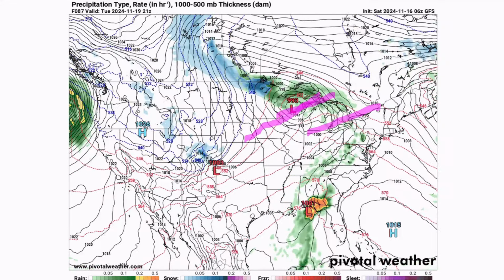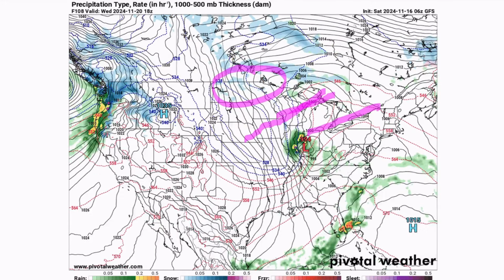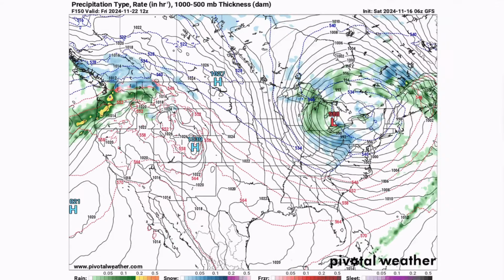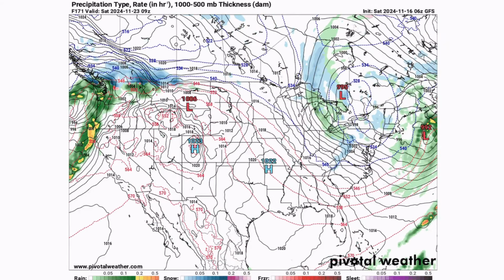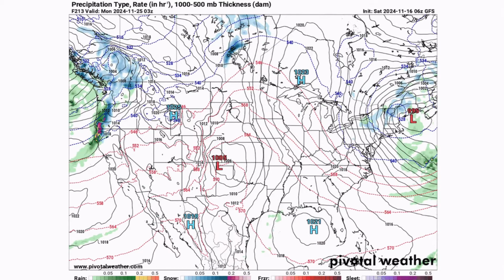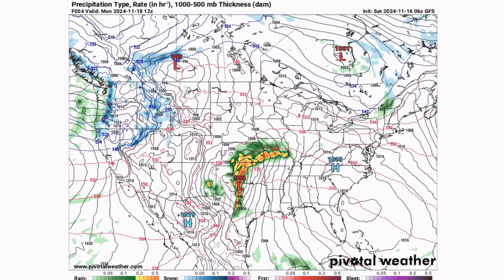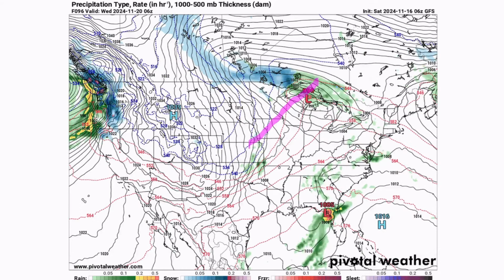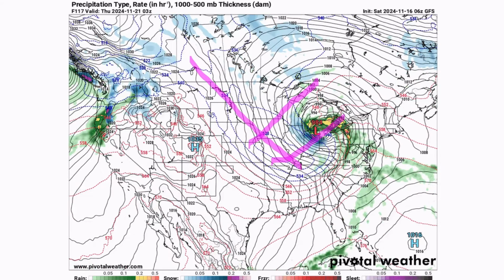Right here, low pressure rises up to the north. We get a little bit of snowfall, but then a second one forms with that cold plunge behind it. You can really tell by those blue lines, right? Because that one is going to form right on the front hinges of the jet stream. It's a strong low, but then it's going to spawn its little brother, if you will, and that's going to bring in the cold air behind it.